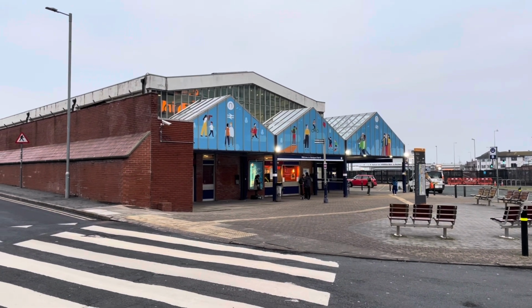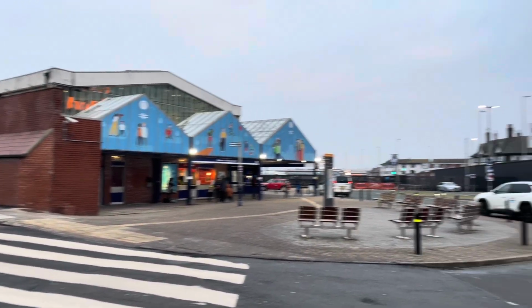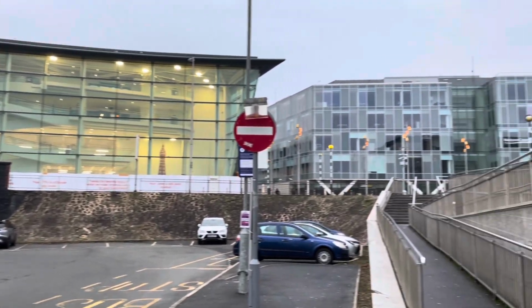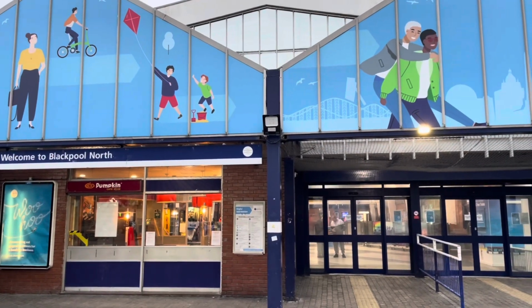Now to the present day. Let's take a look at the facilities. When you arrive at the station, there is some limited parking and a taxi area directly outside the station, and Blackpool North has its own tram stop, which we'll look at later. As you enter the station, you'll go through the automatic doors.